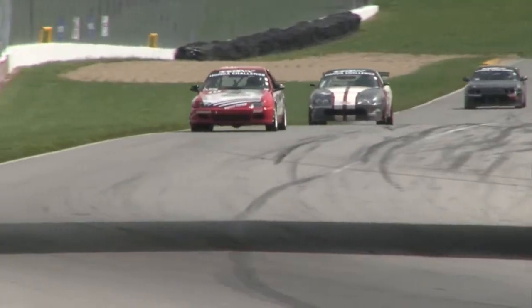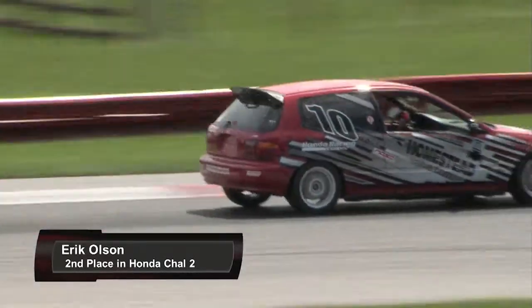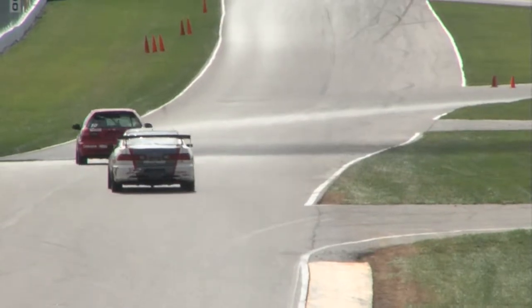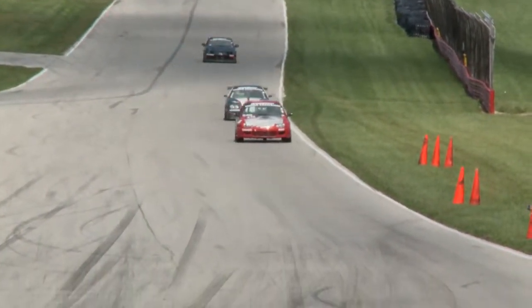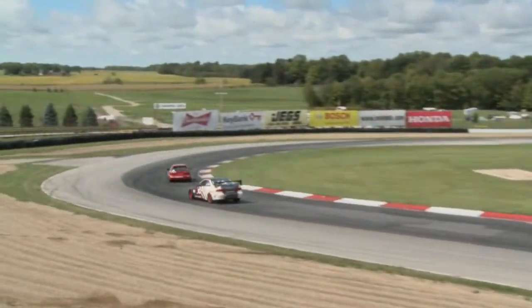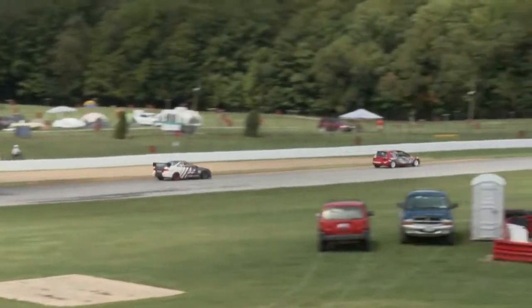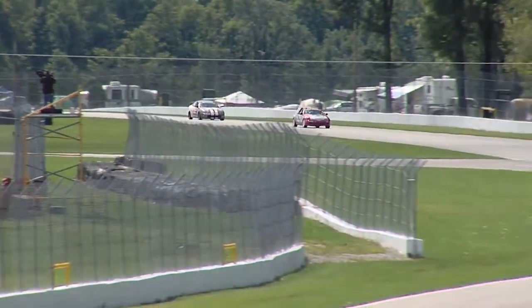Erik Olson, of course, we mentioned in the Civic there out of Pennsylvania, ran 3rd on Thursday and 4th yesterday. Currently runs 2nd here in HC2, and that's the battle for 2nd as they head down into the keyhole. Nose to tail, we'll see what lines they take. And it looks like Olson in the 10 car running low, and then the 32 of Baker there, he's kind of running the line we saw from the 25 of Croiset, about a half a car width or a full car width off the bottom to really build that momentum up there out of the keyhole.